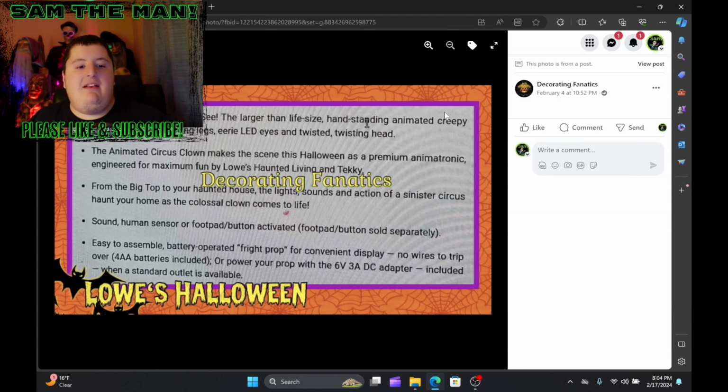It says the animated circus clown makes a scene this Halloween as a premium animatronic, engineered for maximum fun by Lowe's Haunted Living and Techie. So this is another Techie design animatronic. Again, really good company, been in it for years. It says, from the big top to your haunted house, the lights, sounds, and action of a sinister circus haunt your home as the colossal clown comes to life. All right, so it's sound, human sensor, or foot pad button activated. So basically the same thing as all the other animatronics.